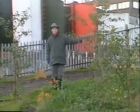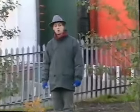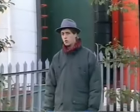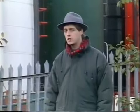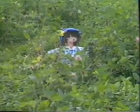The factories actually helped to make this patch of green in the middle of the town so that there's countryside for people to walk through. What can you see that looks like part of the countryside? Trees, a pond, lots of clover. Oh, it's Peggy still playing hide and seek.